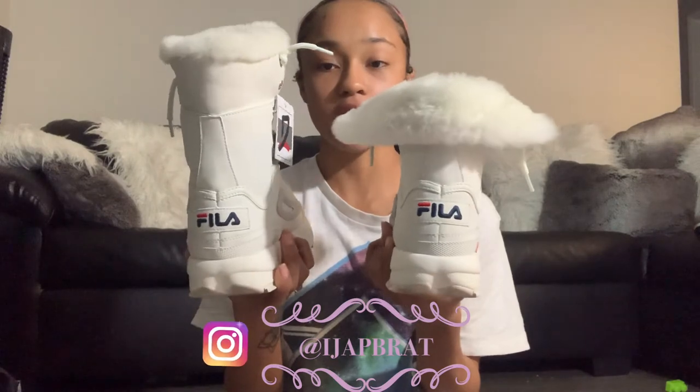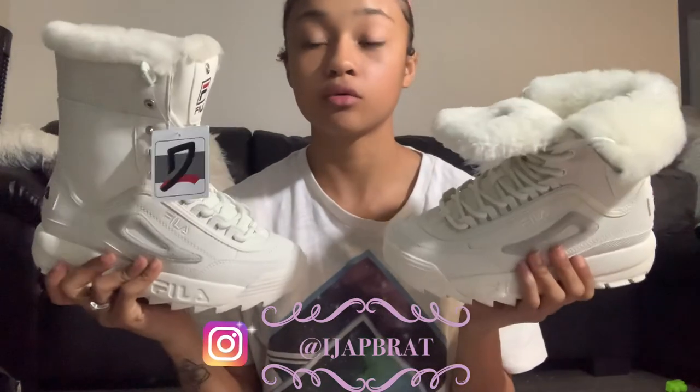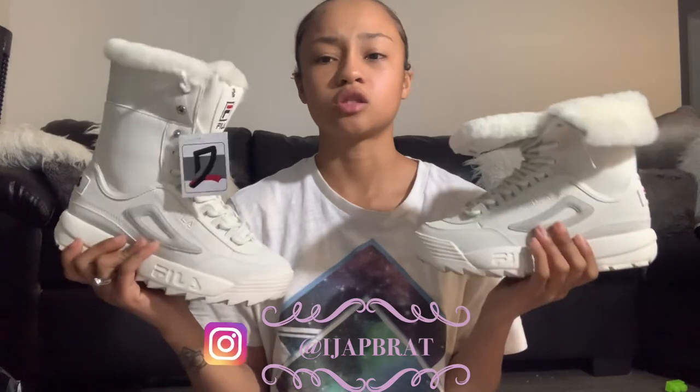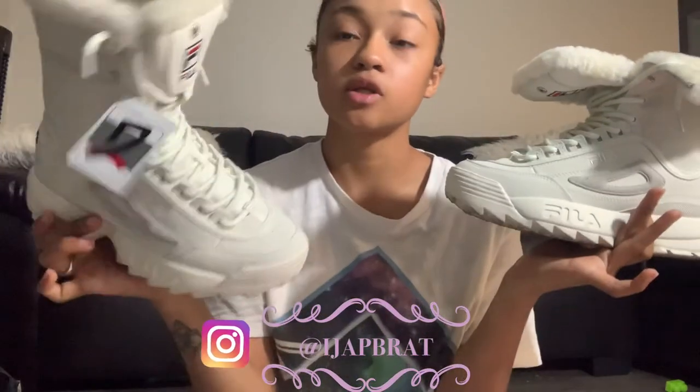Yes, I left the tag on there because that is just what I do. Every time I get Vans, I leave my Vans logo tag on there too, because that's just what I do. And this one came with one, so of course I had to leave my Filas logo on there, and it's still bomb with the logo, so you know.